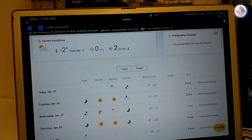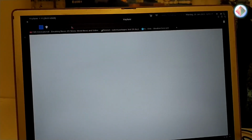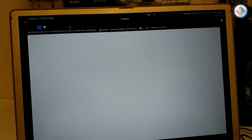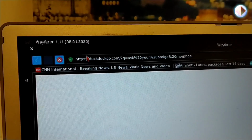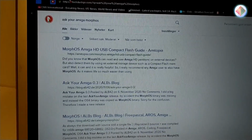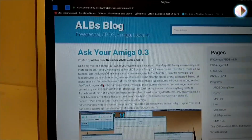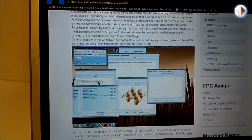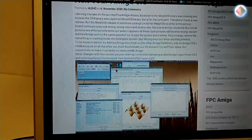And then I will want to show you how to download and see Ask Your Amiga app on MorphOS. This is DuckDuckGo. So let's ask your Amiga. I'll show you how to download and use this Wikipedia thingy that is also available for AmigaOS. So it's very awesome.